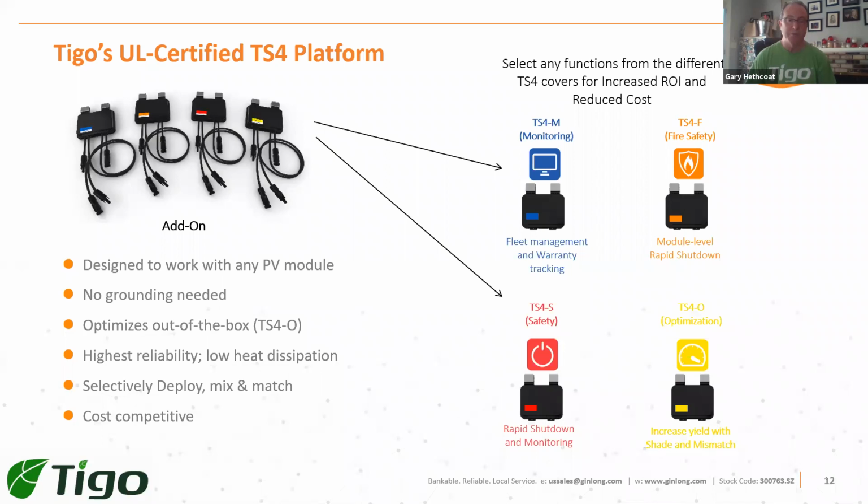So the top 2 versions of TS4 on the right-hand side are single feature units. The TS4M does only monitoring. The TS4F does only rapid shutdown. The bottom 2 versions combine features. So the TS4S, as in safety, has module level monitoring and rapid shutdown combined. The TS4O for optimization does all 3 features. So it does module level monitoring, rapid shutdown, and optimization. So that's the entire TS4 platform. We're going to be focusing today on the TS4F and how it's used with the Genlong inverters. So we'll focus in on that today.